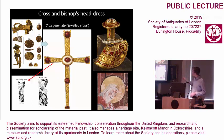Now, the other object shown here is an unparalleled sub-conical mount, which was topped with this column and then another apical disc. It has animal art that is related to the animal art on the cross, as well as garnet cloisonné ornament, and within its scheme are multiple cross patterns. Professor Leslie Webster has drawn attention to this illumination in the Codex Amiatinus of the prophet Ezra, which shows the prophet wearing a very, very similar head ornament. And it's been suggested that this is an early Christian priest's or bishop's head ornament based on the head ornament of Jewish priests.